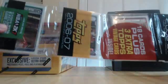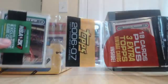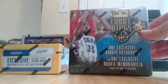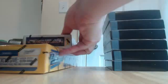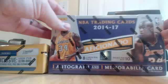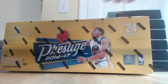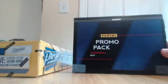Got a 2006-07 Topps Rack Pack. We got 2014-15 Court Kings Rookie Edition. We got 16-17 Aficionado Hobby. 16-17 Prestige, we'll start with that one, and then at the end we're gonna open one promo pack.